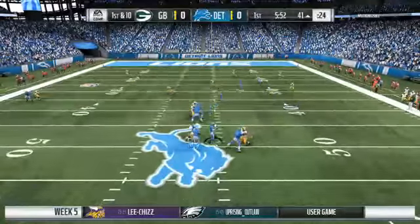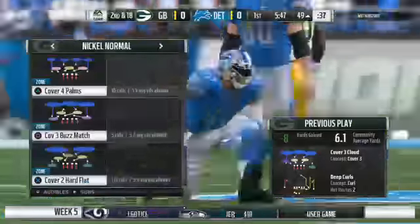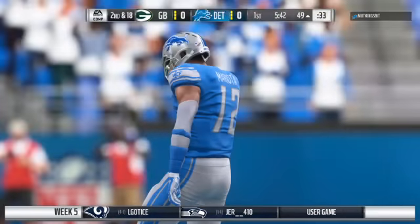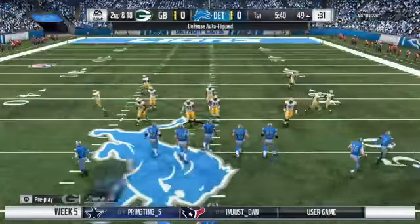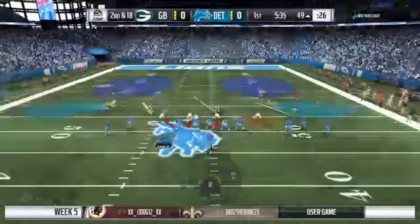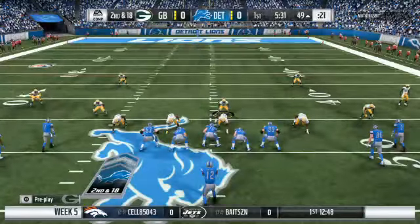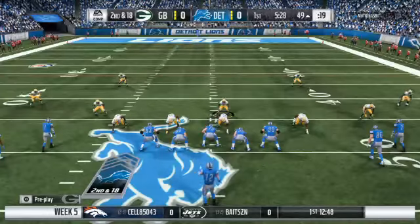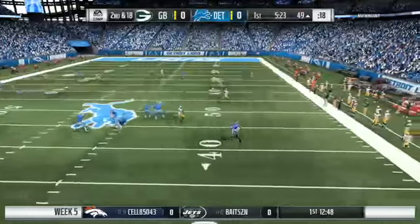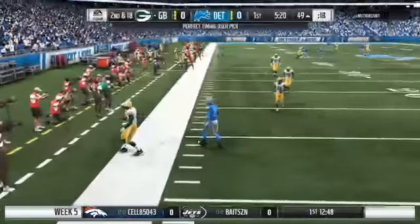Working out of the gun, Mariota. It's a loss of 8 there on the 1st down play. What you got? Three. 2nd down, Mariota. Flushed out right. Now he's going to throw deep right. And he fires one that's intercepted.